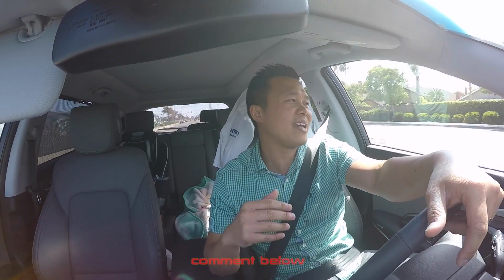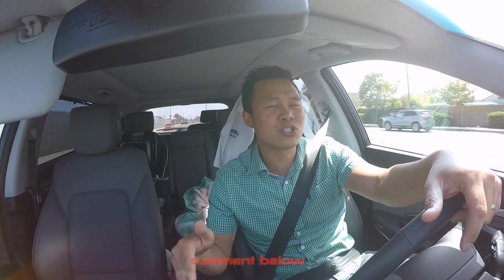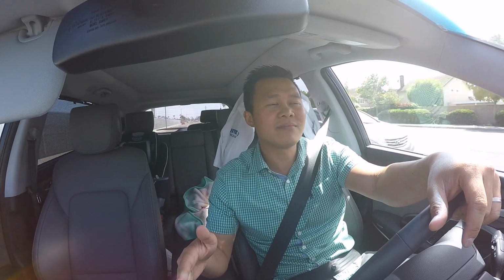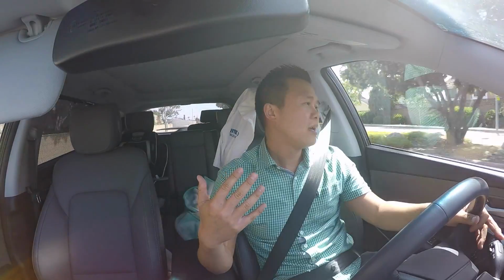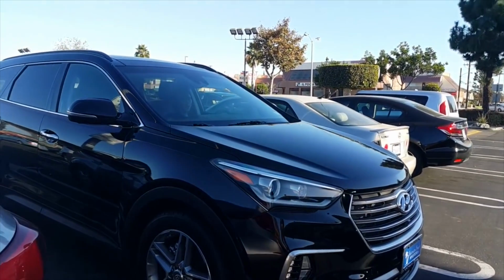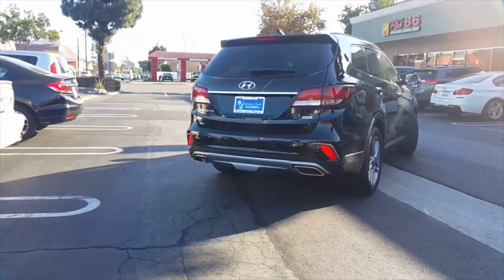So I'm currently driving a 2017 Hyundai Santa Fe Ultimate. This is a 7-passenger SUV made by Hyundai, and it's been around for a long time, but they have changed the styling starting at the 2014 year. And my wife actually drives this car around to drive my kids around. But I really enjoy driving this car because it is a beautiful car.